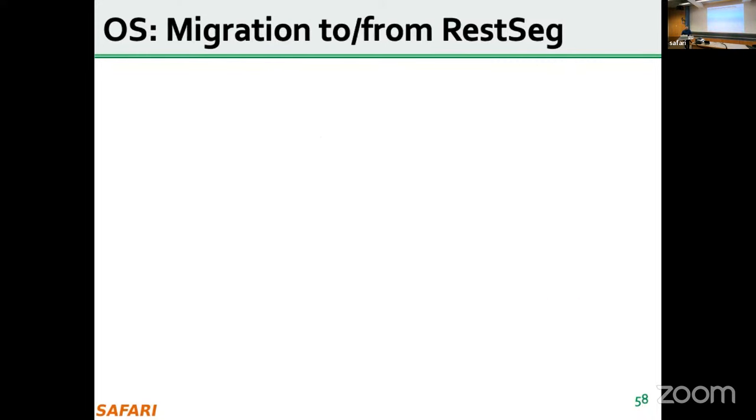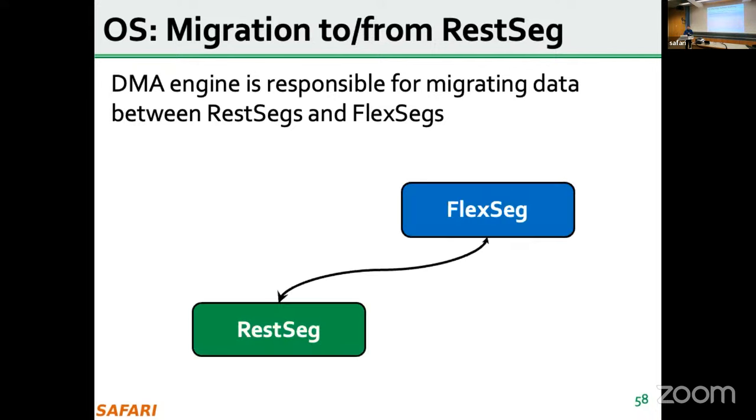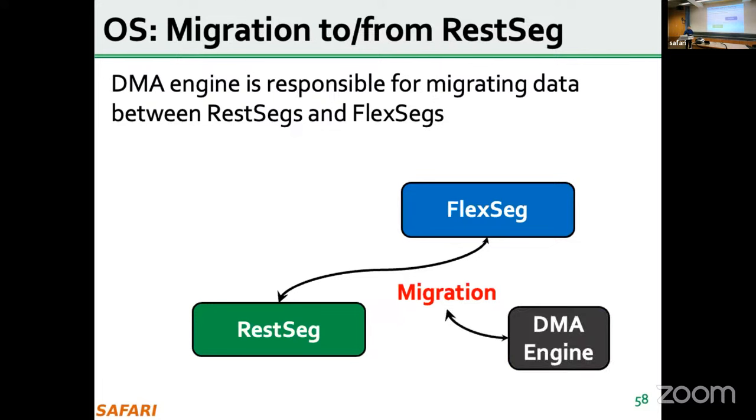How do we evict a page? We need to migrate. So the DMA engine is responsible for migrating data between restrictive segments and flexible segments. For the people that don't know, the DMA engine is basically a hardware component that sits somewhere in your motherboard, let's say, and it accesses the main memory directly. The core does not need to be involved, and it's responsible, for example, for page migrations inside the memory without involving the CPU at all.